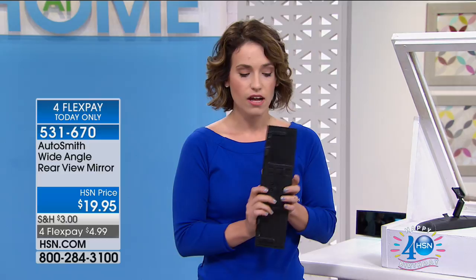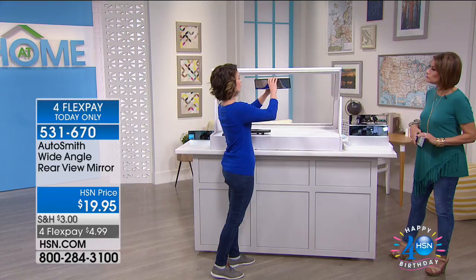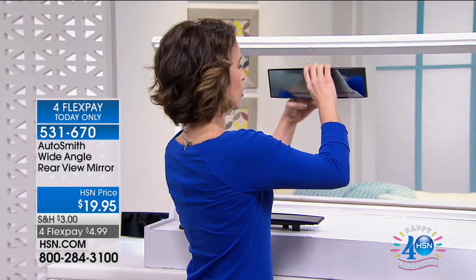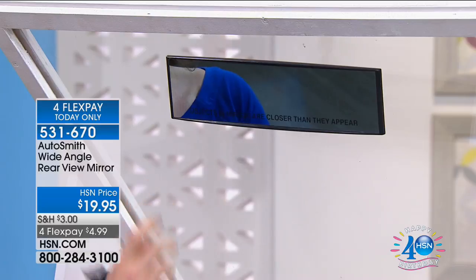You flip it over. There are spring-loaded clips here that stretch to fit any size mirror you currently have in your car, and it just clips over. It is that simple. I'll show you the one we have up here. I'll take it off real fast. Very simple, it just clips off like that. And then when you want to install it, you put it right on. It adjusts just like a regular rear view mirror would. And again, it's 12 inches across, 3 1/4 high.